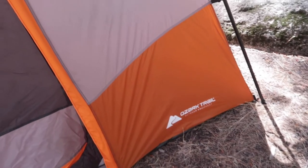So we have our Ozark Trail 11 person tent. We love this tent. We love it. Very spacious.